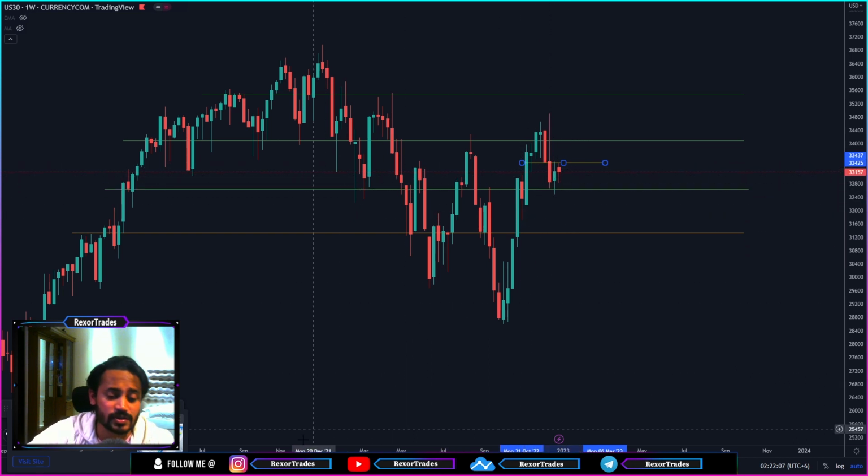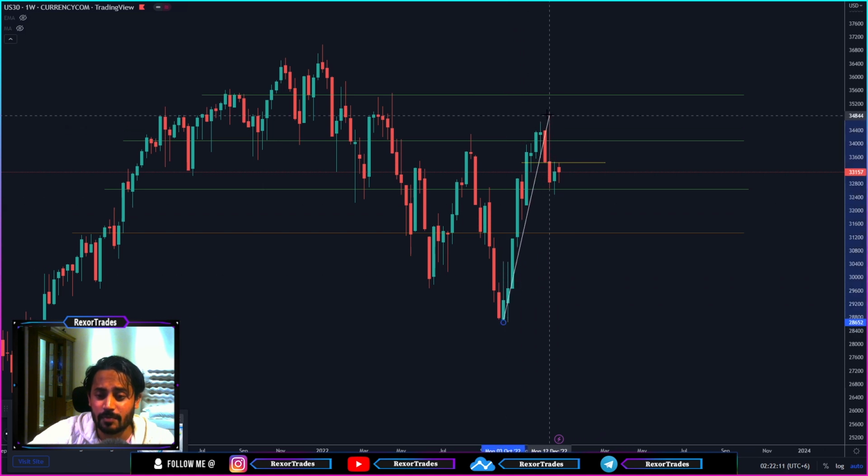Now, as you can also see, US30 made a breakout of this strong uptrend line that it was moving in respect to, with this bearish move over here. This is where US30 is currently finding support, which is also a higher time frame major support level with multiple major retest points over here.